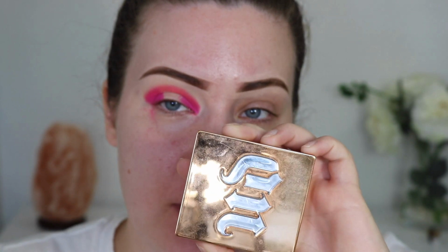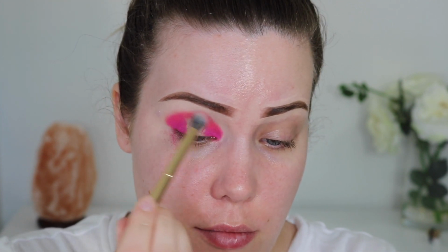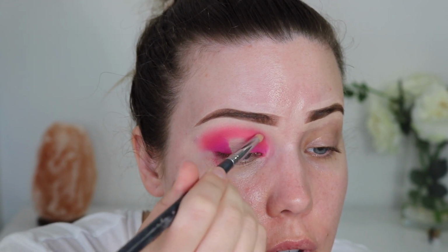Then as per usual, I'm just gonna go in with my Urban Decay the Fix powder, and I'm going to set my brow bone area so that I don't take the shadow up too far. Okay, so now I'm taking a little bit of a larger brush and a little more of this shade here called Yummy. I'm just grabbing a little bit on the brush, not much at all, and I'm going to get the excess off on my hand, and I'm just going to use this shade to blend out what I've already applied. I'm just gonna take that shade again, Yummy, on a smaller pencil brush to really try and blend in this inner corner.